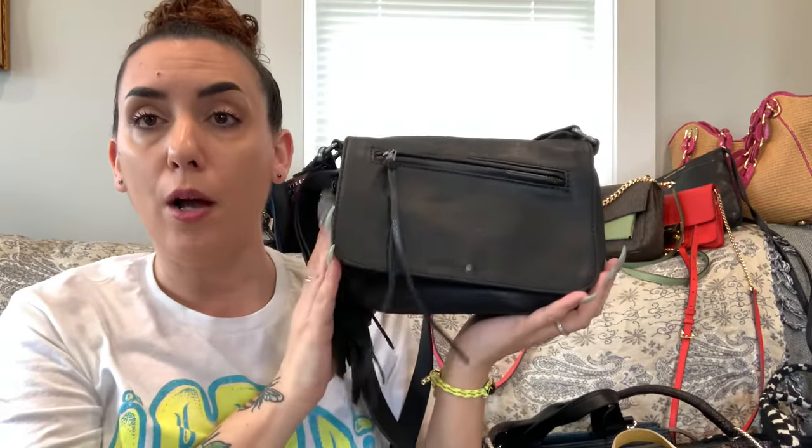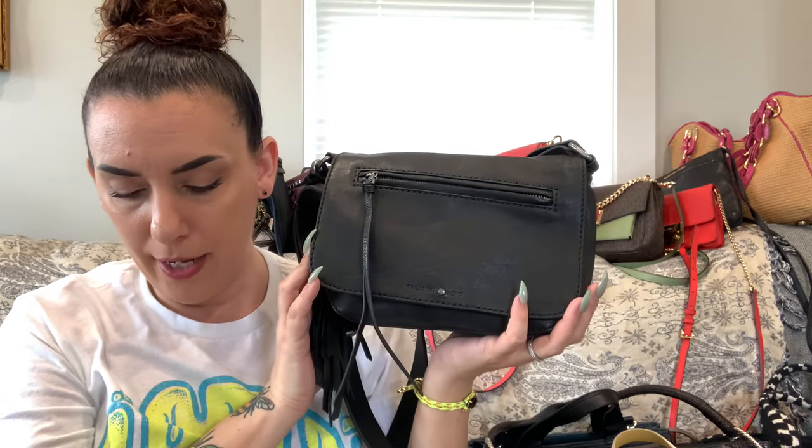So for the Treasure and Bond black leather crossbody bag, we are dropping this down to $30.